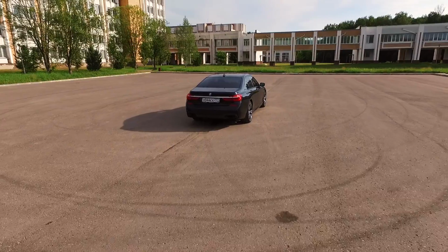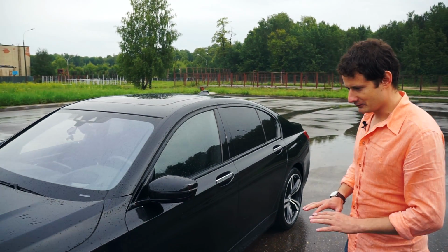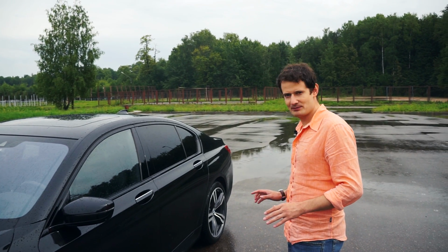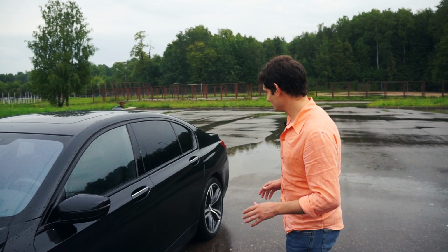Let's take a look around the car. See how it looks from the back. The flanks. They look, I'd say they look voluptuous. Beautifully voluptuous, streamlined. By the way, this car looks good both in long and in short wheelbase, guys. The Bavarians were able to make both versions balanced.